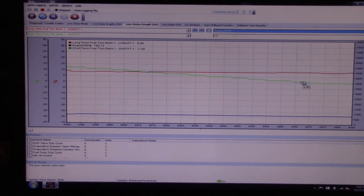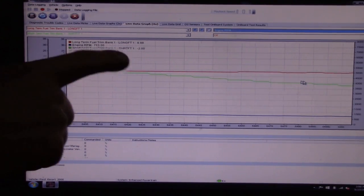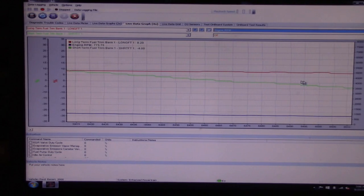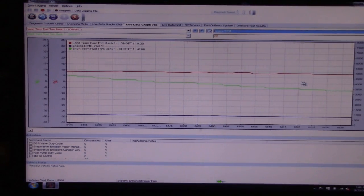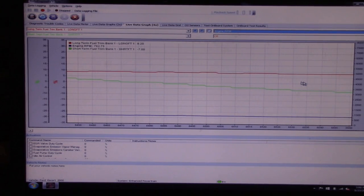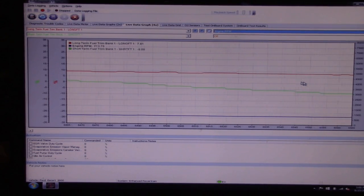I'll go ahead and do that off camera. I mean, this is obviously enough. Look at the short terms going negative. Love it. How simple a problem, but kind of a complicated diagnosis. I admit I really got thrown off with the maxed out fuel trim.